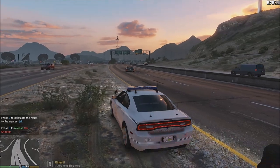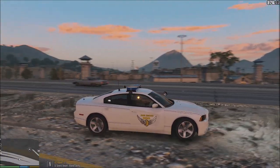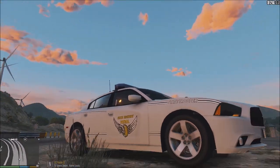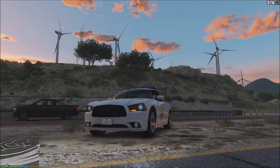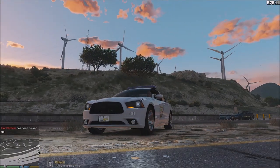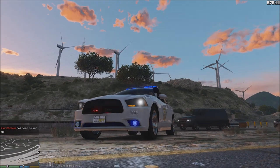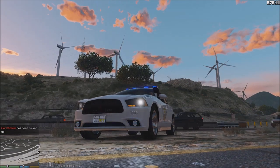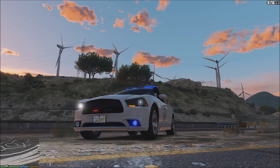And everybody, that is gonna do it for today's video. I hope you did enjoy it. Hope you did like the 2014 Dodge Charger. This is an awesome Charger. Definitely like the OSP style, as they call it. We'll be seeing more vehicles in the OSP pack. That pack is available for download on LSPDFR.com if you're interested, and I highly suggest it. It's a great pack.